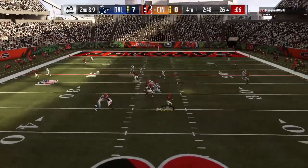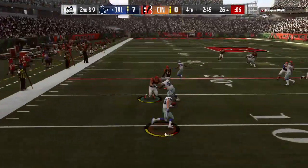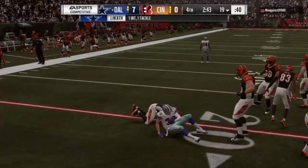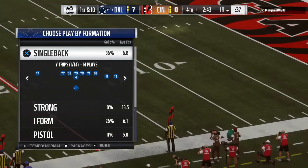2nd down, Dalton. And, oh, a crusher there as it's intercepted. Picked off by Jeff Heath. And he returns it up just shy of the 20 to the 19-yard line.